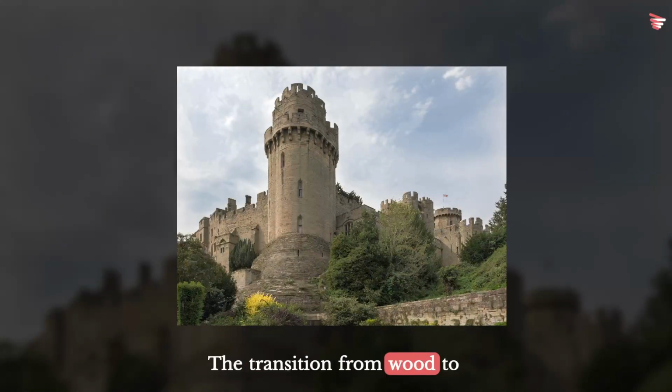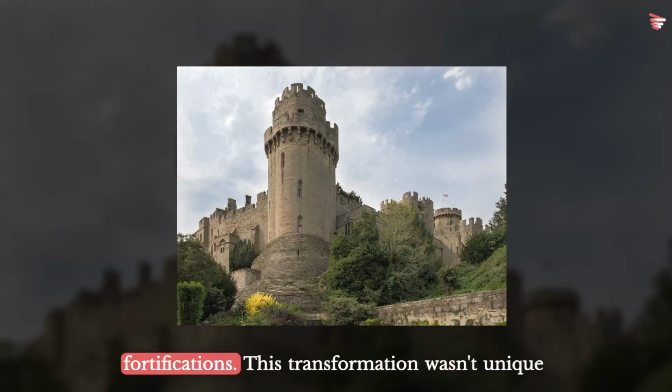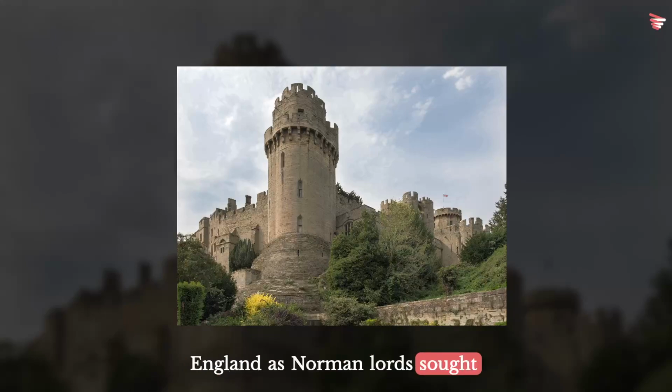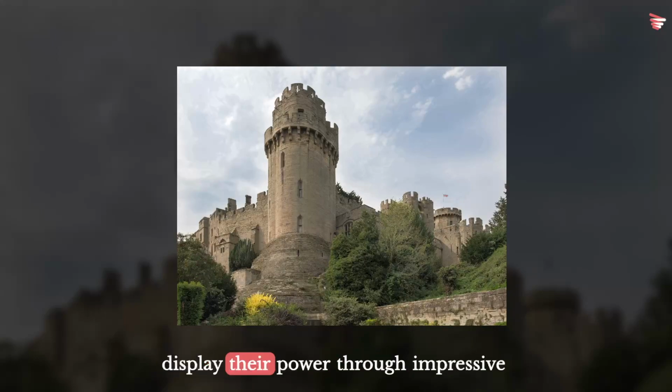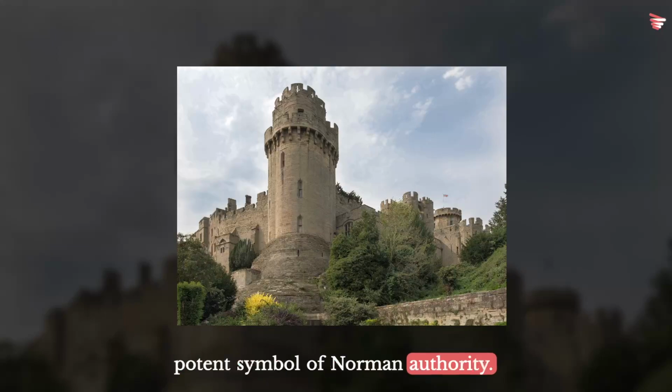The transition from wood to stone marked a significant chapter in Warwick Castle's history. During the reign of Henry II in the 12th century, the original wooden structures were replaced with more permanent stone fortifications. This transformation wasn't unique to Warwick. It was part of a broader trend across England as Norman lords sought to strengthen their holds and display their power through impressive stone castles. The stone keep that replaced the wooden one would have been a formidable sight, rising above the surrounding countryside and serving as a potent symbol of Norman authority.